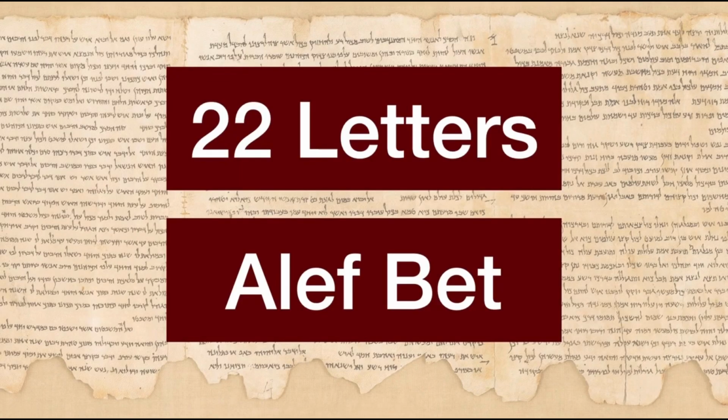So there are 22 letters in the Hebrew alphabet, and we call them Aleph, Bet. In fact, the English word alphabet comes from this, Aleph, Bet. In Greek, it is Alpha, Beta. In Hebrew, it is Aleph, Bet. Obviously, Greek comes later on, and therefore it has come from Hebrew, Aleph, Bet.